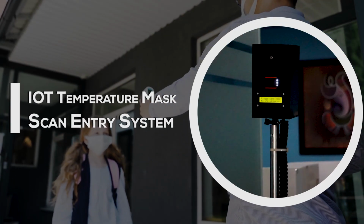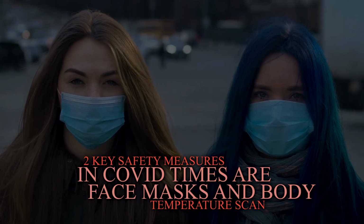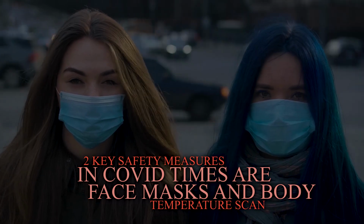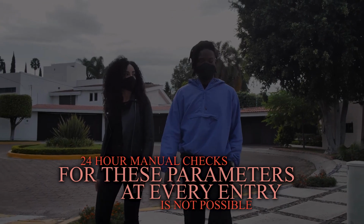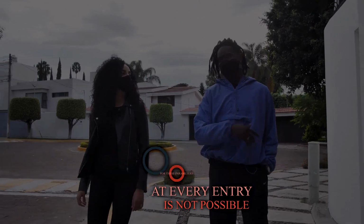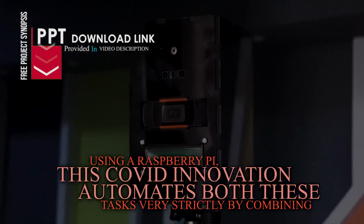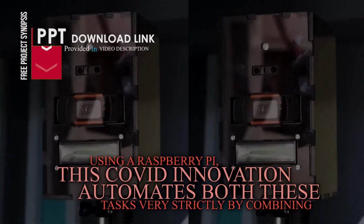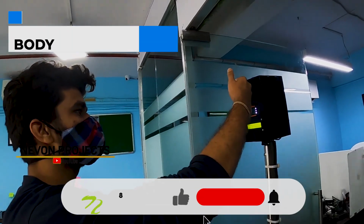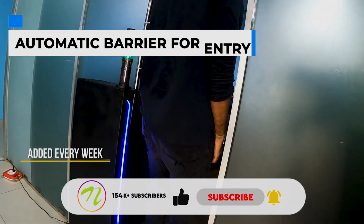IoT temperature mask scan entry system. Two key safety measures in COVID times are face mask and body temperature scan. 24 hours manual checks for these parameters at every entry is not possible. Using a Raspberry Pi, this COVID innovation automates both these tasks very strictly by combining face mask scan, body temperature scan, and automatic barrier for entry.